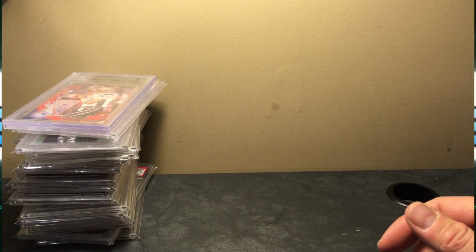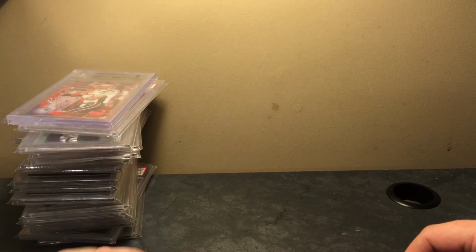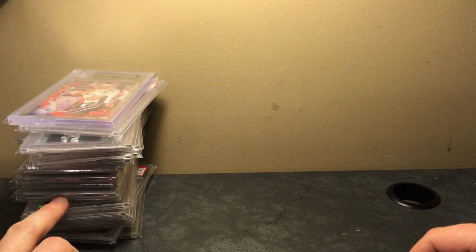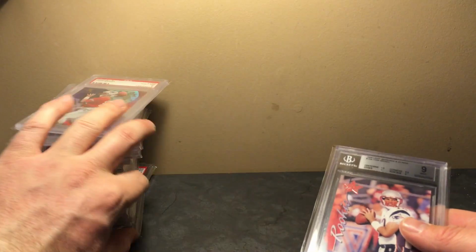Filtry here, and today's video is going to be kind of like a favorites of Tom Brady from the PC video. So I'll just kind of, this is a stack. They're all different Bradys. They're all slabbed. The majority are PSA slabbed. There are some Beckett's in here, so we'll start with this one. We'll just go through these.